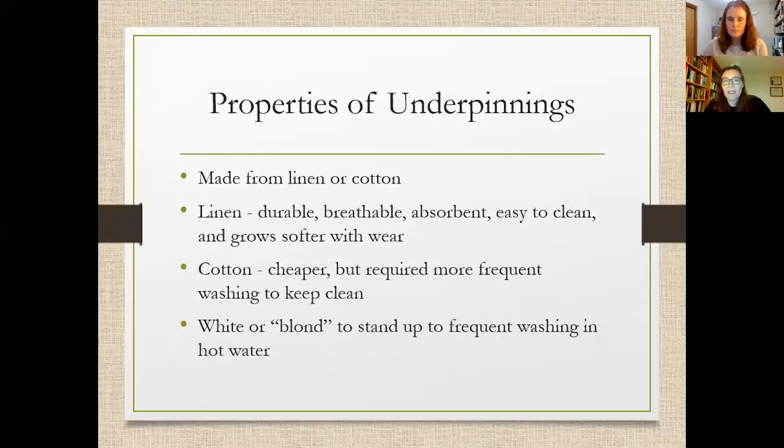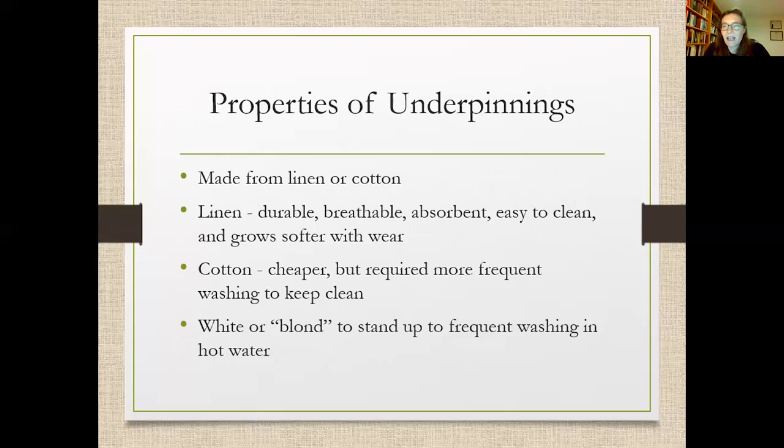So the properties of underpinnings, they're generally made from linen or cotton. Linen earlier in the century, cotton as the cotton economy starts booming in the United States and becomes more accessible and cheaper. Linen is a wonderful fabric because it's durable, it's breathable, it's absorbent, it's easy to clean, and it grows softer with wear. In fact, I just had a researcher at our collection center and we were admiring this linen shirt that was so soft, it literally felt like silk. It was just a joy to behold.